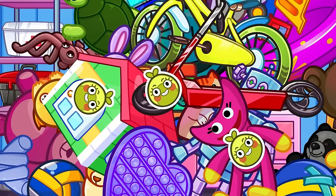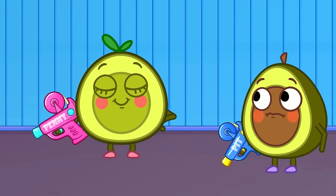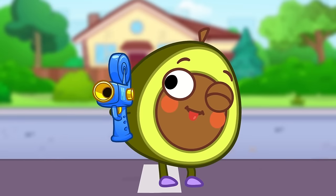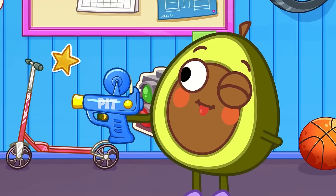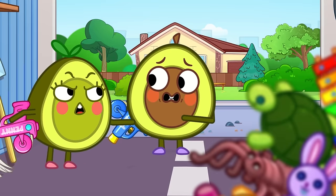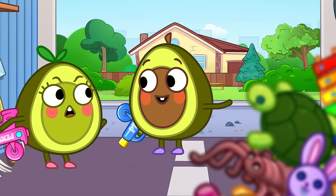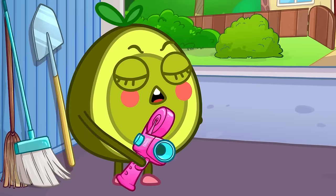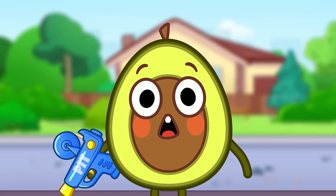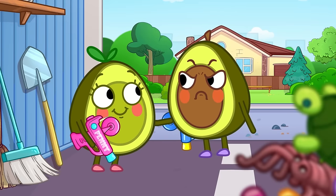Good shot, Penny. You try, Pit. Can he hit the bike? He missed. Hey, that's mine. My sticker! Now it's mine! Penny, that's Pit's bike. Okay, my sticker. Then this is mine.